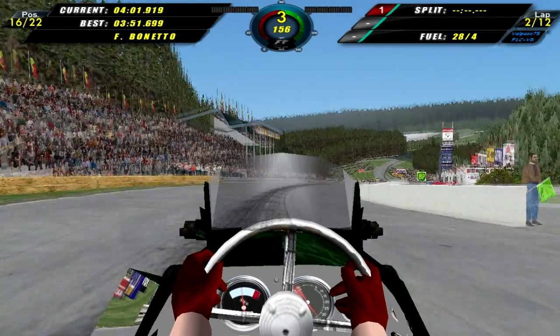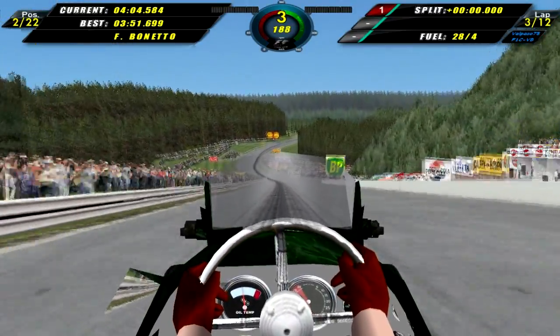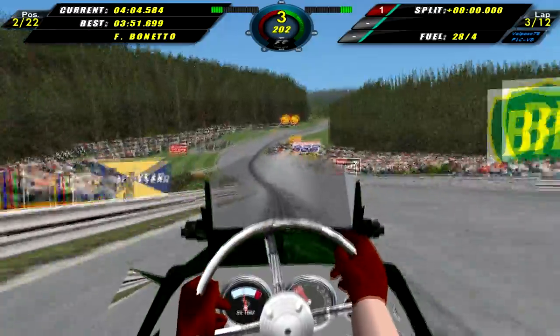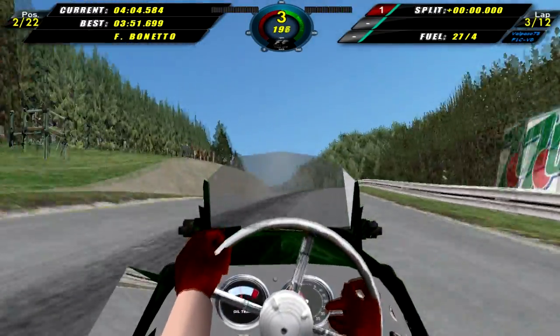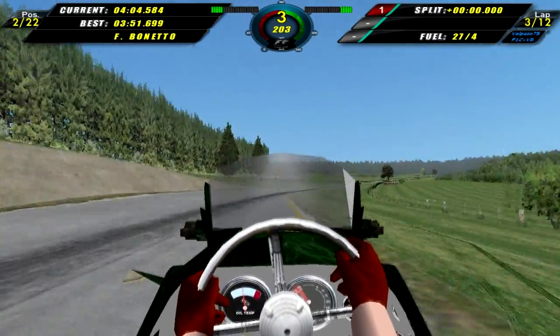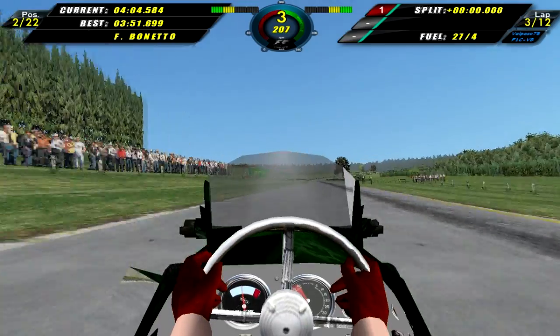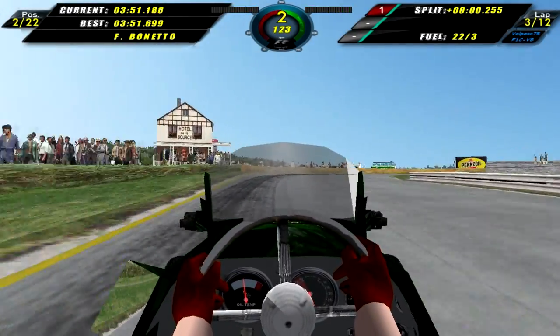Coming out of La Source to complete the first qualifying lap with a time of 4:04.6, not the fastest lap in the world. There's definitely room for improvement, and I'm hoping to find a bit more speed around the track as we start this second qualifying lap. I will try to get as high as possible.